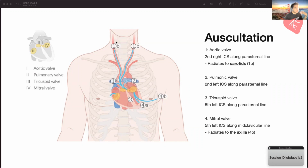Then you have your pulmonic, that's on the left-hand side. So if you have any pulmonic stenosis or regurgitation, you're going to see that at the second left intercostal space along the parasternal line. Make sure you guys know the parasternal versus mid-clavicular. They love to give questions about those and they can literally say the exact same thing, except they could swap mid-clavicular with parasternal. So you guys can run through all of those.